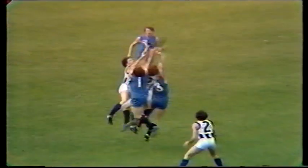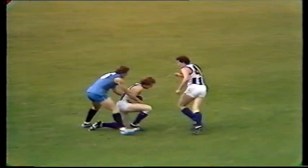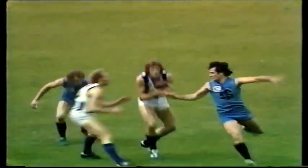Crosswell. Get a lead from Glendinning, a huge man. Who's got it? Glendinning, or is it the half-back flank? Sutton. Yes, Daryl Sutton, the former Tasmanian. Gets a lead from McCann. Good mark.